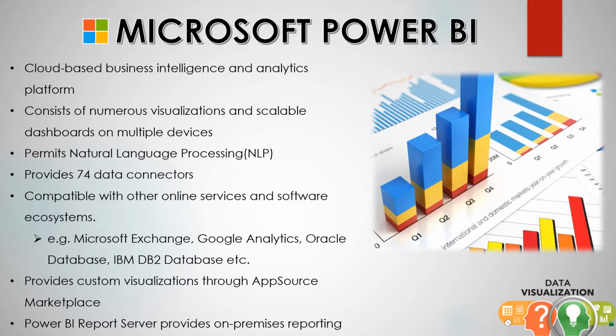Power BI is a cloud-based business intelligence and analytics platform that enables the user to create visually immersive visualizations by analyzing datasets from Excel spreadsheets or any local database. Microsoft Power BI provides an attractive and comprehensive overview of the most critical data of the organization through numerous visualizations and scalable dashboards available on multiple devices.